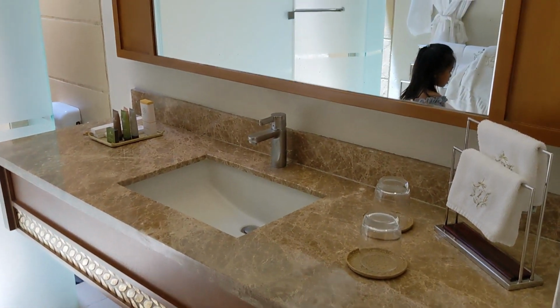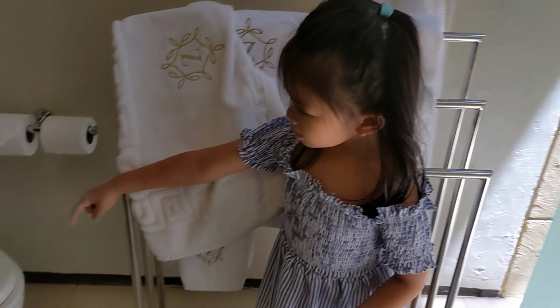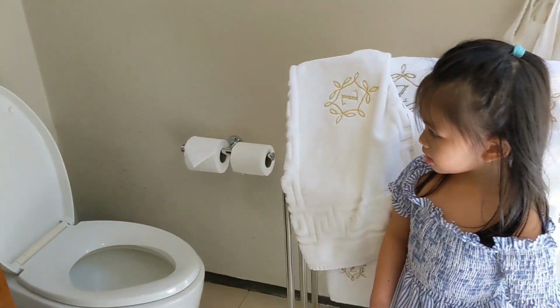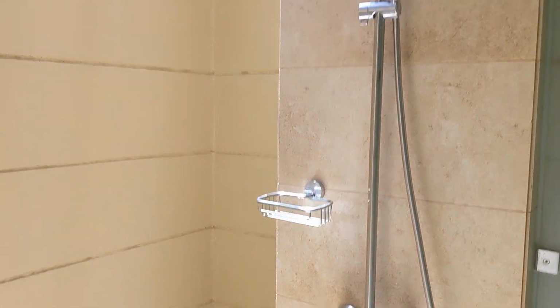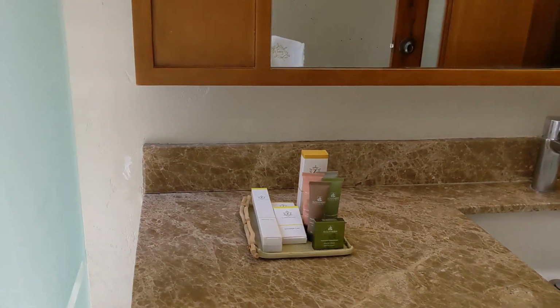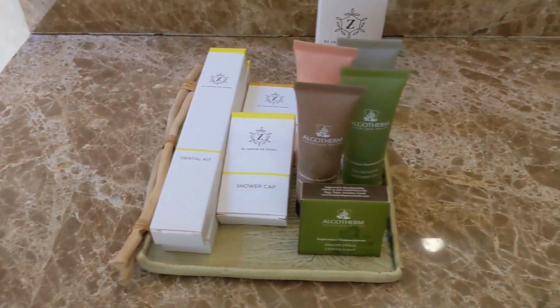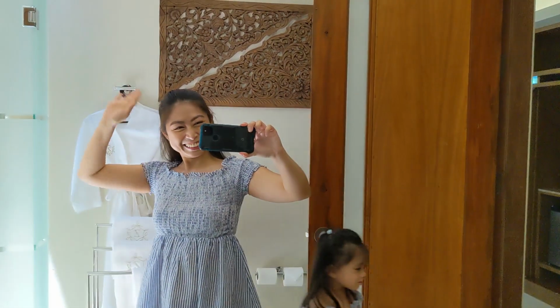Ooh, that's our bathroom. A what? Oh, a potty. Yes. Look, a new shower. A new shower? Let me see. Oh yeah, it's a shower. And where's that soap? Where's the soap? Oh, the soap is here. Wow! Wow, soap! So nice.